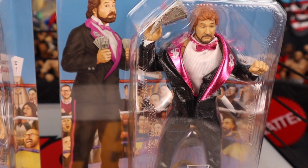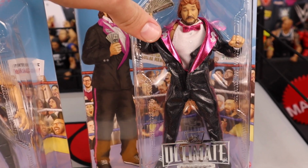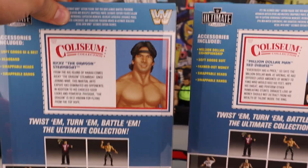I'm so curious to see how that's going to be because they've always done rubber suits and just basically suited figures in the past. The suit's never been removable. We've seen wrestling attires of $1 Million Man, but never with a removable suit. That is so freaking clean.